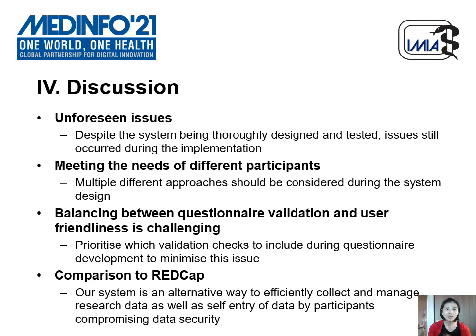Thirdly, balancing between questionnaire validation and user-friendliness is challenging. We found challenges with validation of the complex form used in the SAQ, which reduced user-friendliness. So, prioritize which validation checks to include during questionnaire development to minimize this issue.